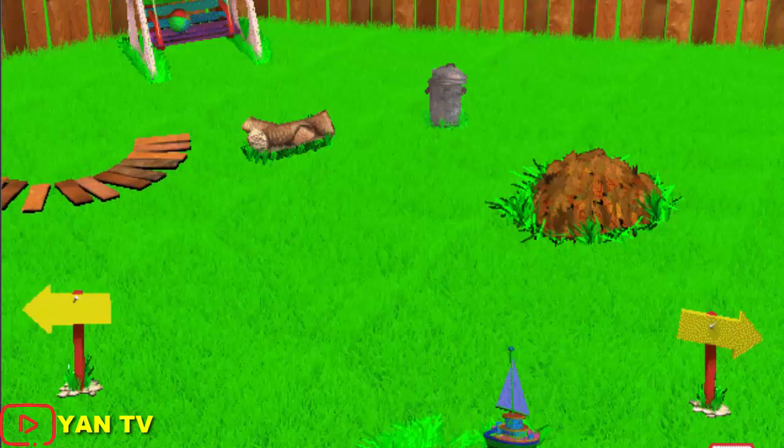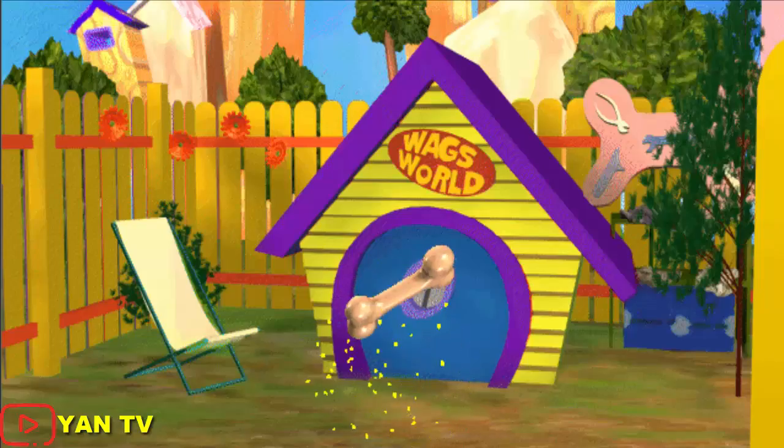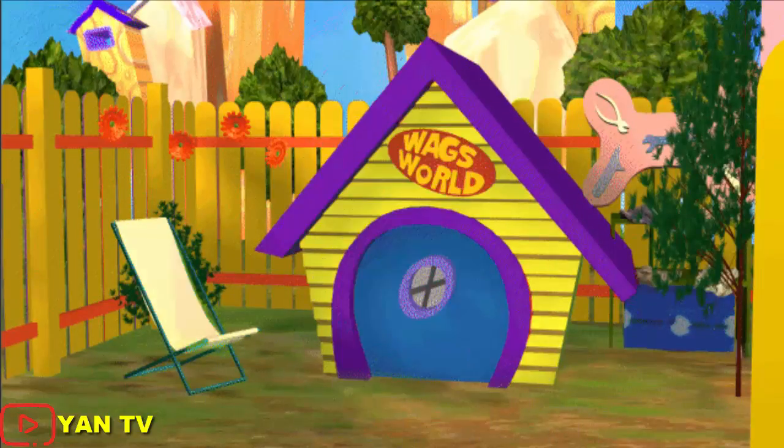Keep looking. Remember, it's the bird's nest you're searching for. Wags will be so happy. You found his bone. Wags, we've found your bone. Let's play. Shake your hips with Wags the dog.